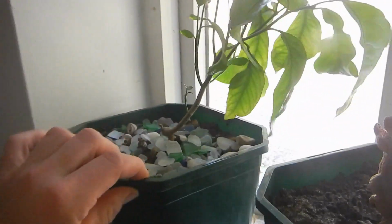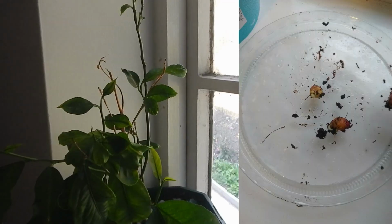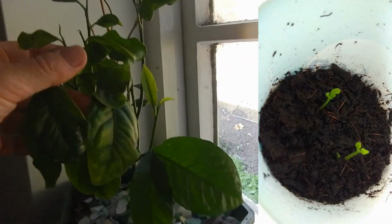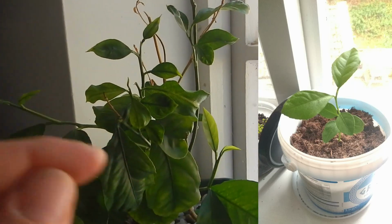And also this is my little lemon tree. So I've been growing this one for, well, both of them for about 3 years now. And I grew this one from a little lemon seed. I went to a restaurant in London and got fish and chips, and there's a little lemon on the side, and I got the pips from there. So yeah. And I like to fix them.